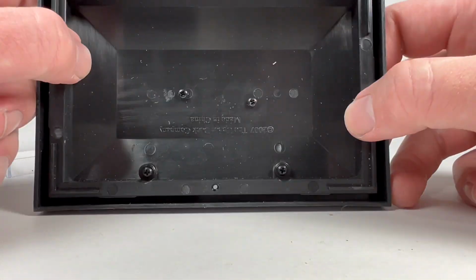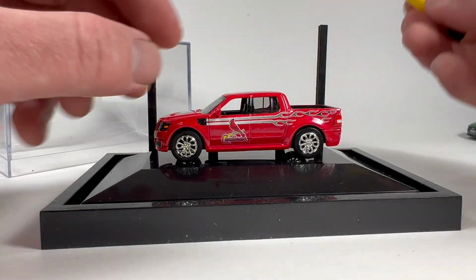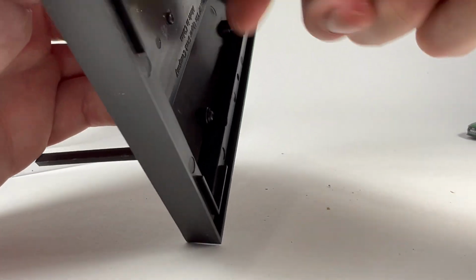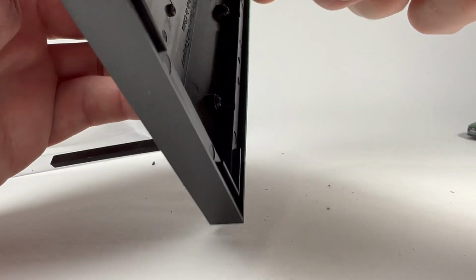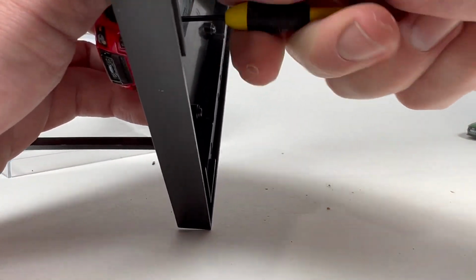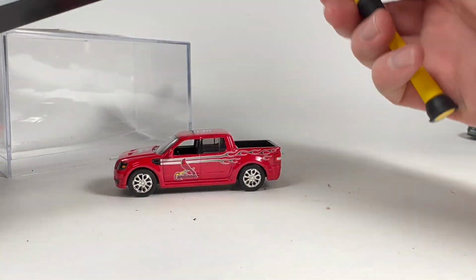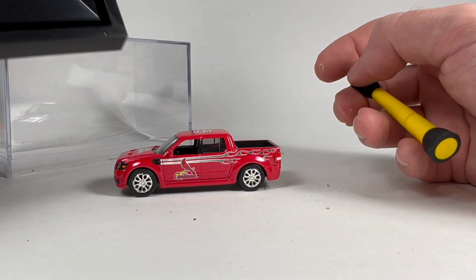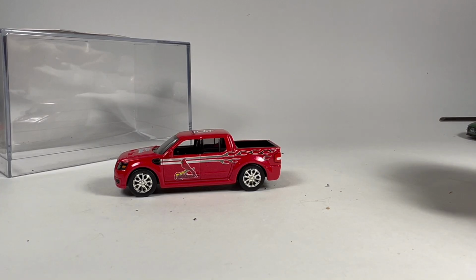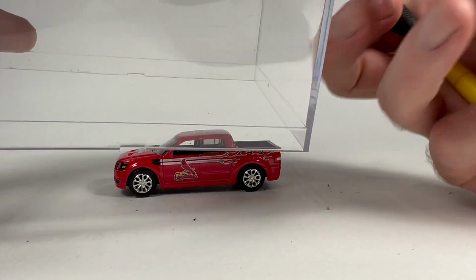So we got this massive plastic base, and then we have a casting that is screwed down to that base. We have no choice but to unscrew it so we can see the base of the car, because that's what I'm curious about looking at. All right. Tons of dirt and weird crap has come out of this case. And like I said, I don't think I'm going to save any of that packaging. It's a thick acrylic case, though.